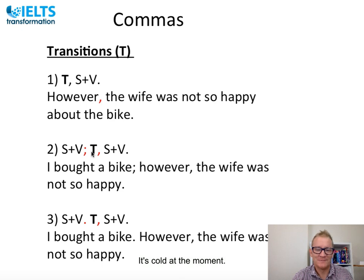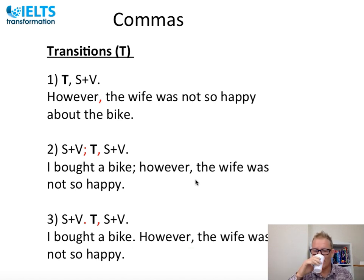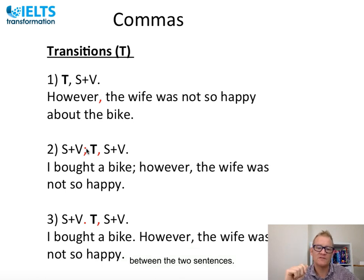It's cold at the moment. Transition, comma, subject, verb: "I bought the bike. However, the wife was not so happy." Number 3 is basically the same as number 2, but we just put a full stop. We use a semicolon when there is a closer relationship between the two sentences.